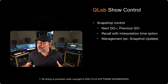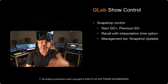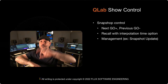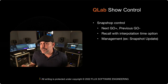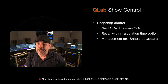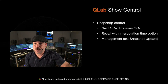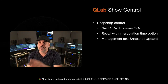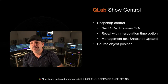Because as you're programming, you may want to use QLab more for management, like updating a snapshot. You've modified the scene, maybe you have a remote control, you've positioned some sources around, and you want to capture this. We still have the ability, which is more of a show programming tool than show control, to do management: create snapshots, recall snapshots, update snapshots, and so on and so forth. We have a few templates that I'm going to show later on that could do that. Now that's the snapshot control portion.